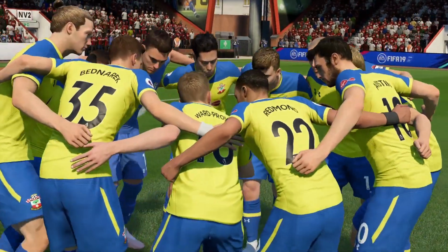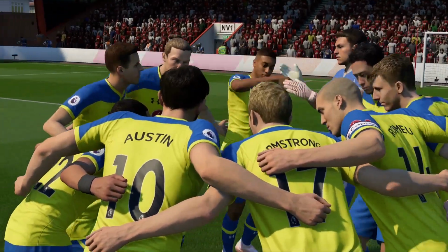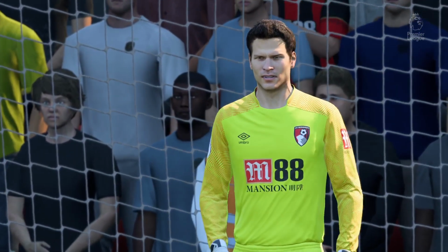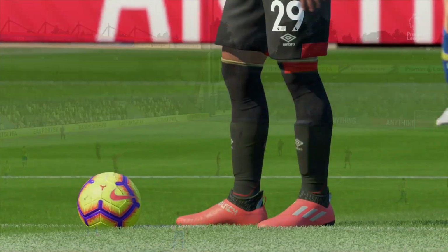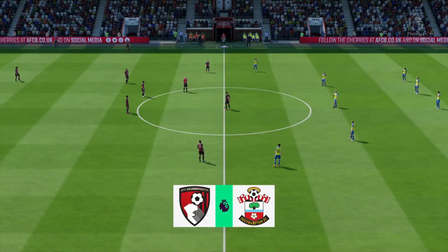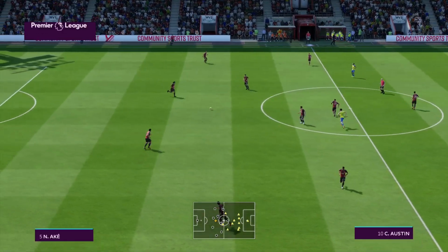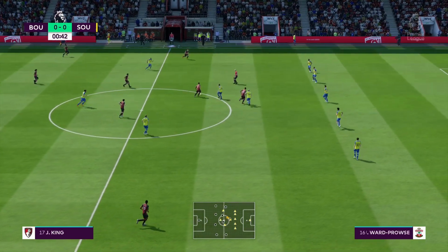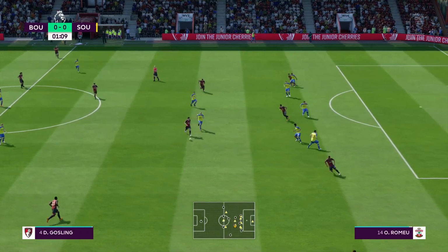Topping this list, we have Chelsea with 4 straight wins, 13 versus 2 in goal difference with a full 12 points. Second, we have Manchester City, also with 4 straight wins, 12-1 in goal difference, 12 points. Third, we have Manchester United, 3 wins and a draw, 10 versus 2 in goal difference and 10 points. And fourth, we have Everton, 2 wins, 1 draw, 1 loss, 6-2 in goal difference and 7 points.